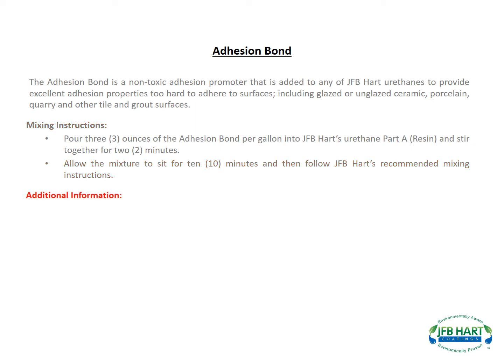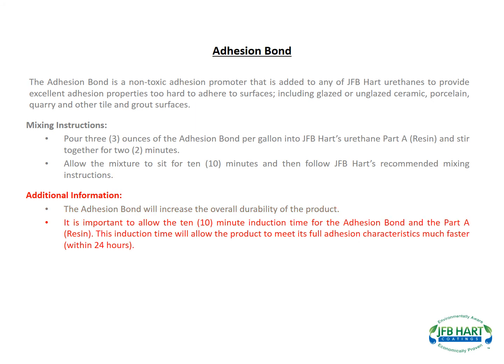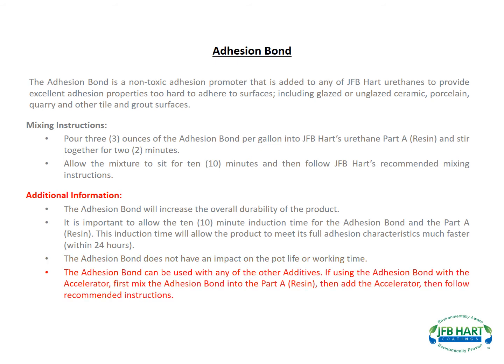Additional information. The adhesion bond will increase the overall durability of the product. It is important to allow the 10-minute induction time for the adhesion bond and the Part A resin. This induction time will allow the product to meet its full adhesion characteristics much faster, within 24 hours. The adhesion bond does not have an impact on the pot life or working time. The adhesion bond can be used with any of the other additives. If using the adhesion bond with the accelerator, first mix the adhesion bond into the Part A resin, then add the accelerator, then follow recommended instructions.